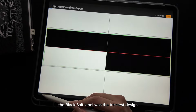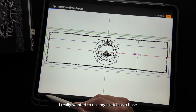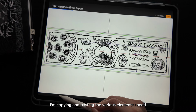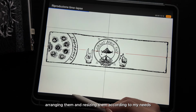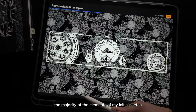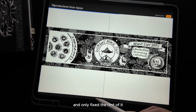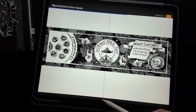The black salt label was the trickiest design out of all. I really wanted to use my sketch as a base, but as you can see, I had to redraw some parts of it in order to make it look cleaner and more readable. Here I'm copying and pasting the various elements I need one by one, arranging them and resizing them according to my needs. I decided to keep the majority of the elements of my initial sketch, only leaving unused a couple of things. I only rewrote the text for the middle part and totally fixed the rest of it, but then decided to draw a paper scroll to contain some of the text of the label.